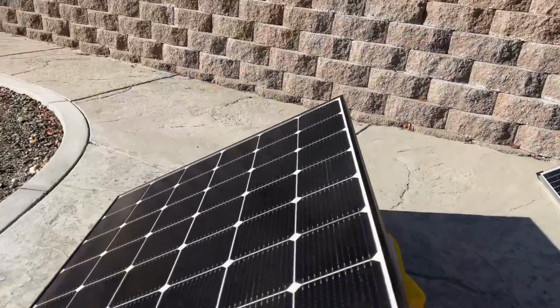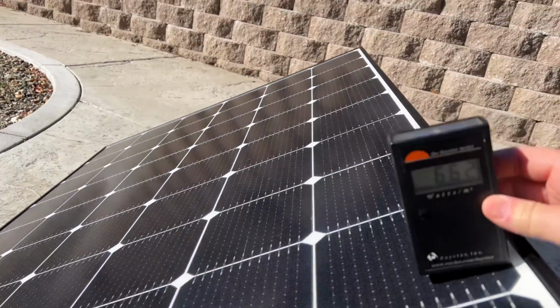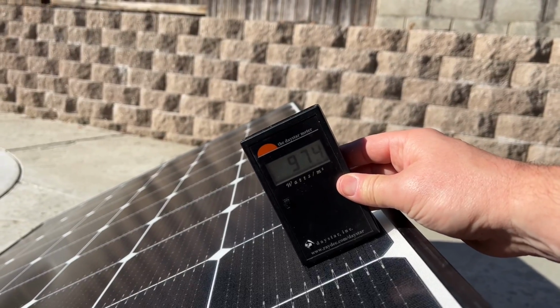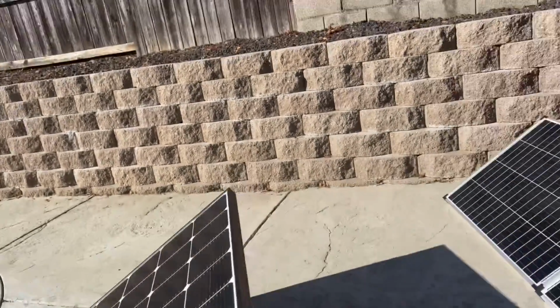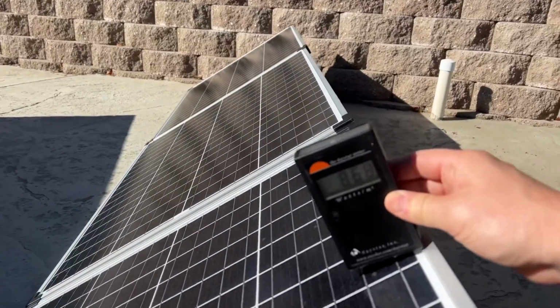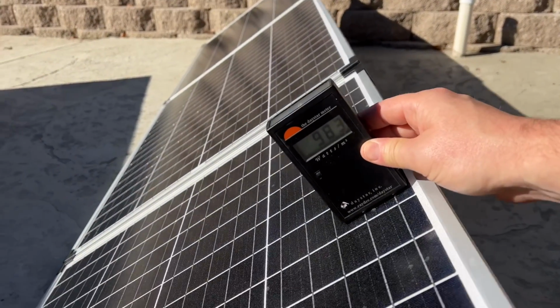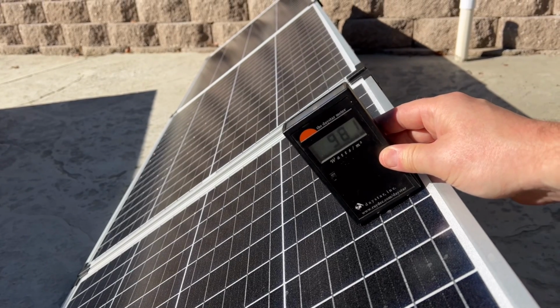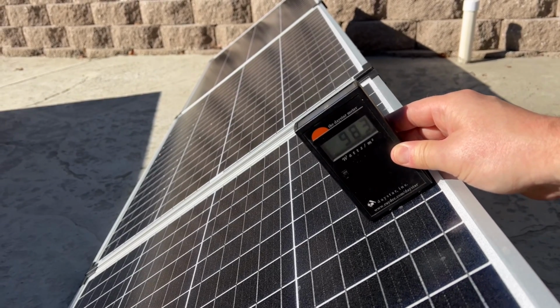So when I set these up last night, I tried to make sure the angle of both sets were exactly the same, or at least pretty darn close. So we'll get this light meter here, and it shows about 975. So we'll go over and check the Harbor Freight panels, and we'll check it again just to make sure that our light readings are relatively close. And we're off by maybe 5, maybe 10 at best, which is not really going to change too much, so we're good.